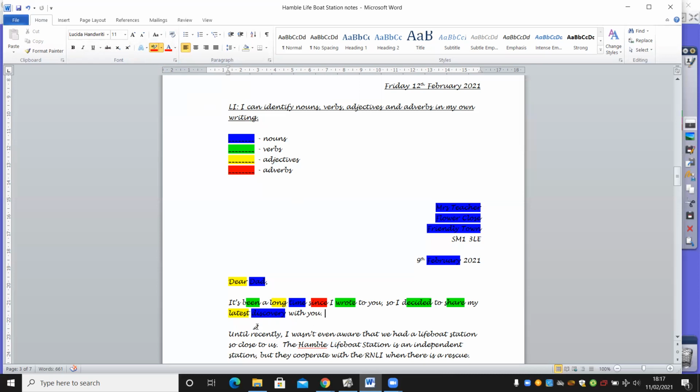Now let's have a look at my next sentence. Until recently, I wasn't even aware that we had a lifeboat station close to us. So again, I'm going to start with the nouns. I have a noun, lifeboat station. That's all a noun because it's the name of the place.